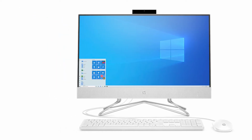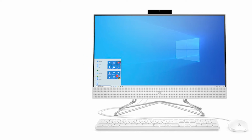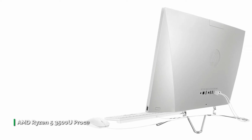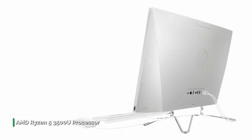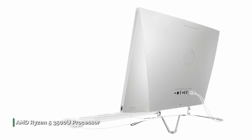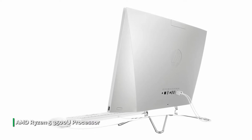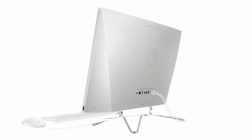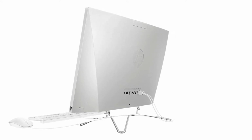It comes powered by an AMD Ryzen 5 3500U processor for fast, reliable streaming, gaming, and productivity. And when it comes to its storage, it includes 8GB DDR4 SDRAM memory and a 1TB hard drive that can store thousands of photos, videos, and documents with ease.